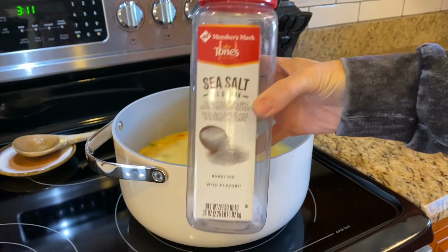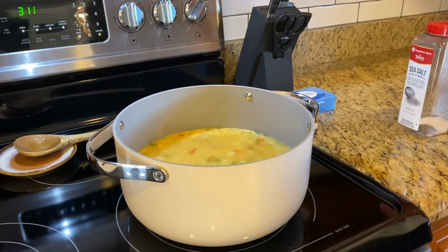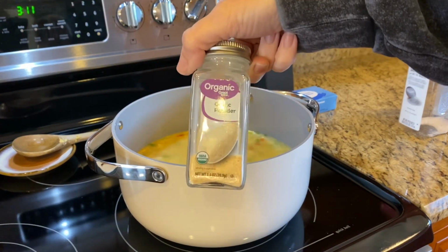I almost forgot to mention, you can season this with anything that you like. I'm just using some salt, pepper, and a little bit of garlic powder, but you can just season this to taste.